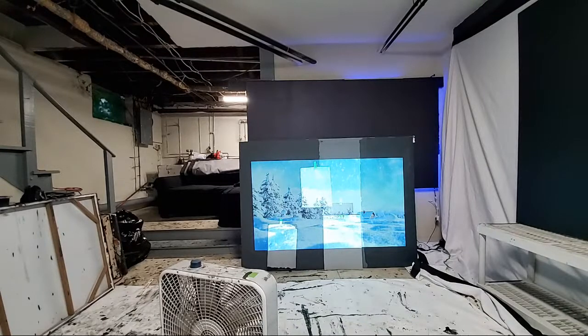Well, actually, I forgot. We got to order this silver for that. Sorry about that, people. We got to order silver, and this silver is required for that. And that's the digital one right there.